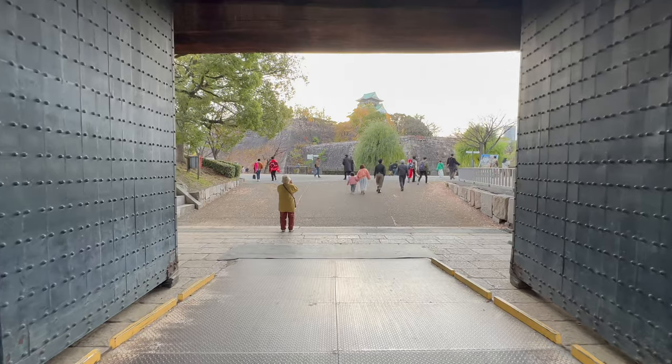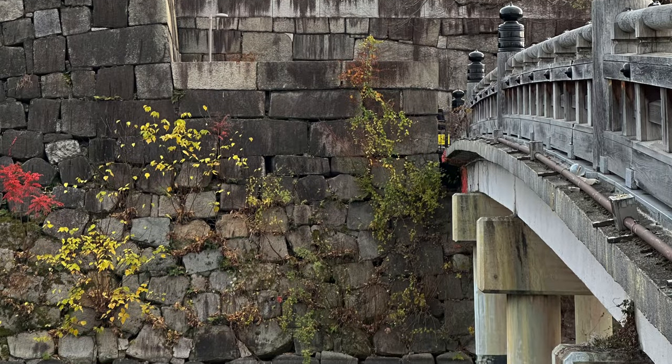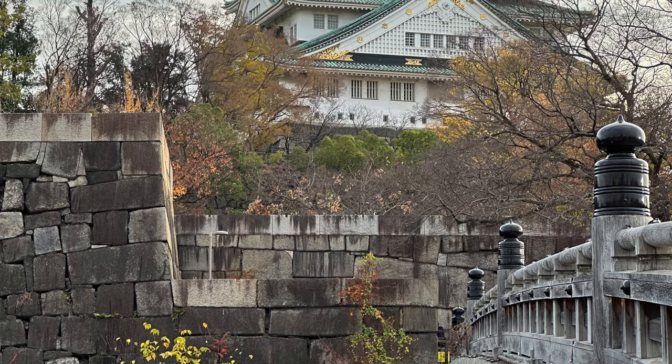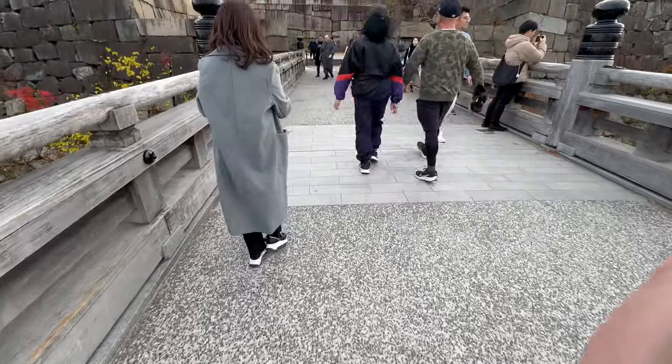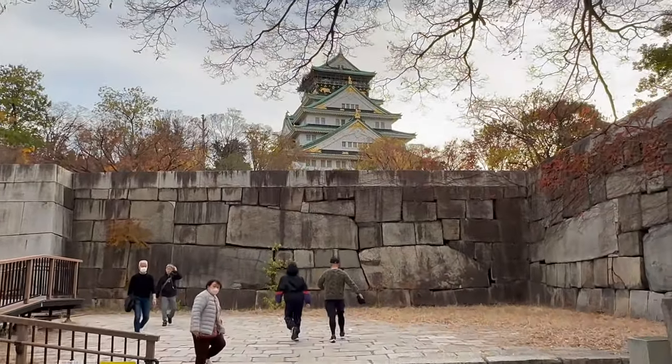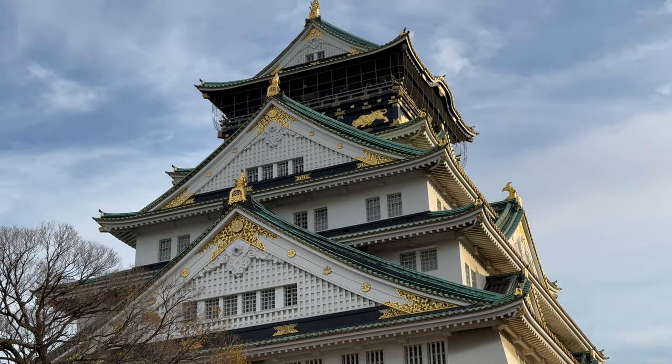I walked about a half hour to my southwest to visit Osaka Castle. The castle itself is set back pretty far, separated from the main road by many moats and stone walls. Its many gold accents lit up beautifully in the setting sun.